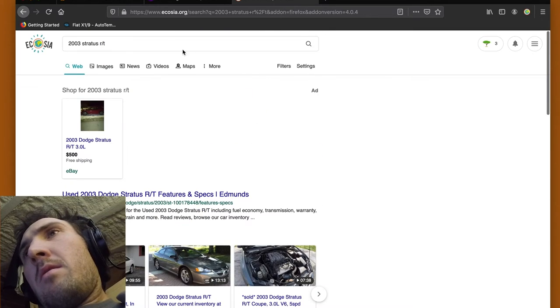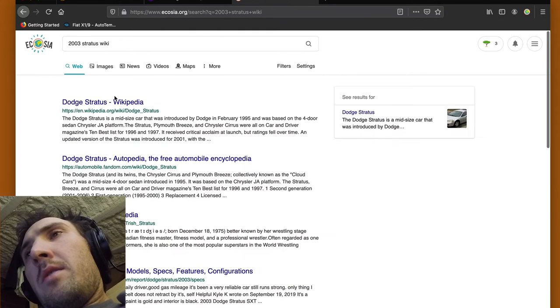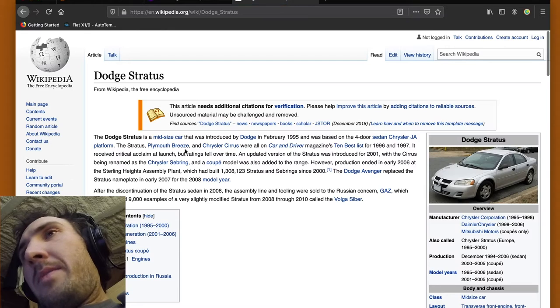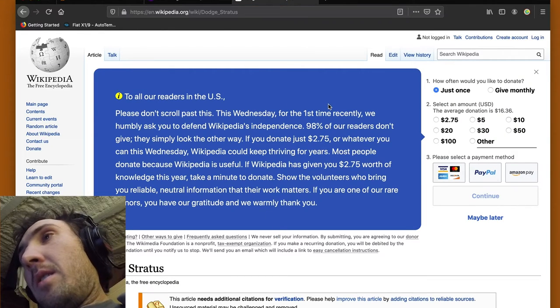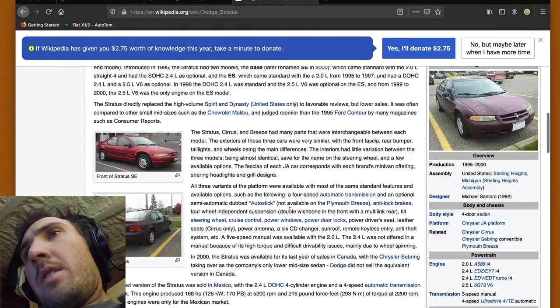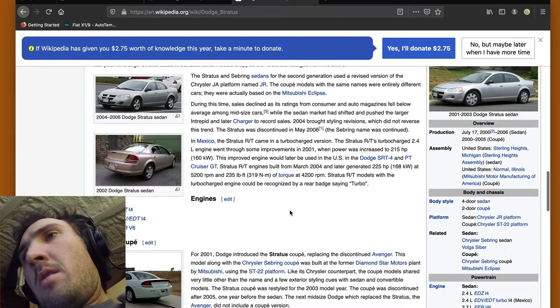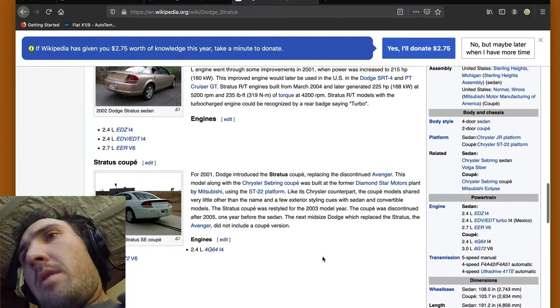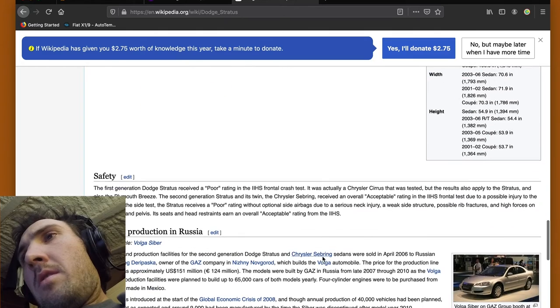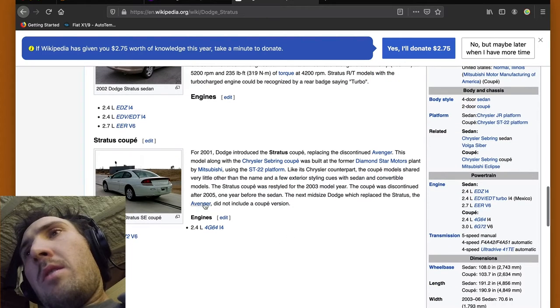We're probably gonna have to. 2003 Stratus. Of course, the famous Will Ferrell bit. I kind of would like to do a Dodge Stratus just so I could ode to that bit. Let's see. First generation Stratus engines, second gen Stratus engines. Alright, 2.4 I4. That's weird. Oh yeah, the Avenger came back for a short while. Look at that, just like a mini Intrepid. Looks like an Intrepid coupe.